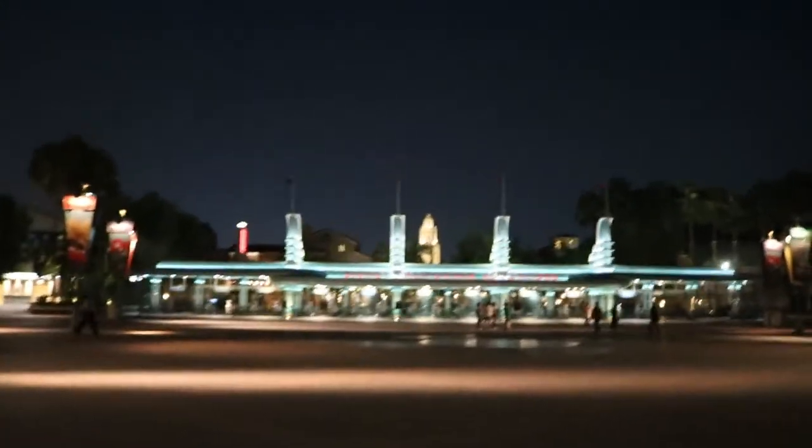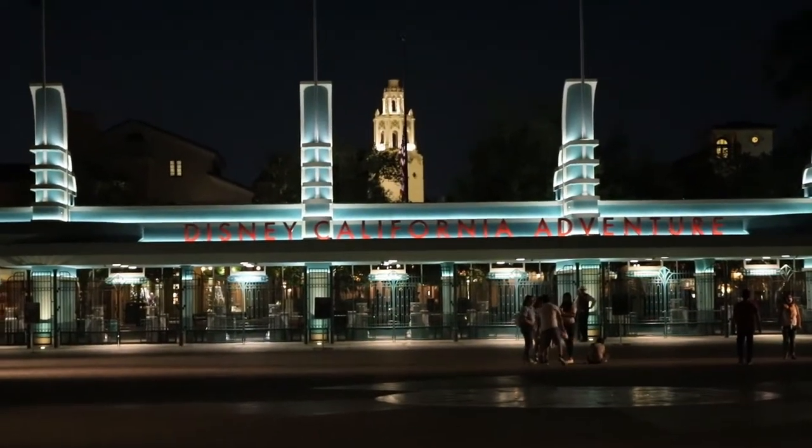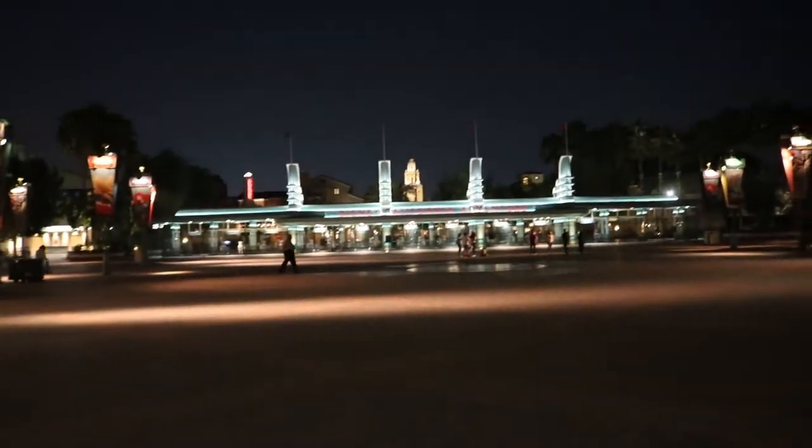I got Disneyland California Adventure all the way down there. It's gonna be a great sight to see once they reopen. And I'm not just talking about Disneyland, I'm talking about every other park in SoCal. And just the music here, you can just stand here and listen to all the music.